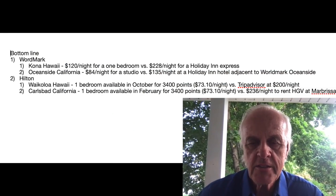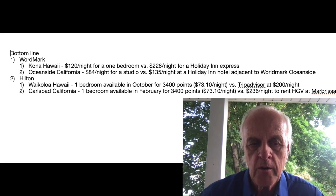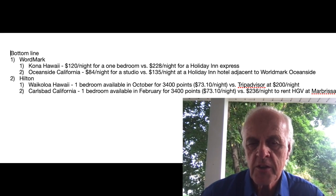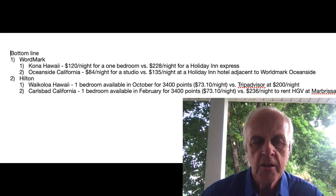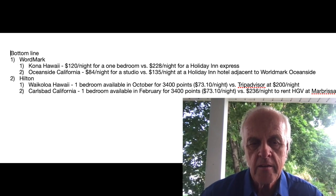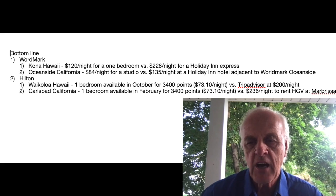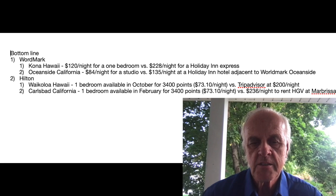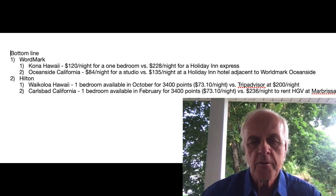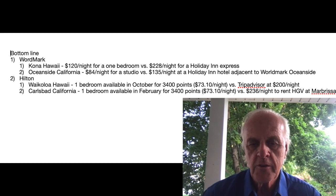Okay, the bottom line of all of this is, for Worldmark, $120 a night for a one bedroom if you rent the timeshare, versus $228 a night for Holiday Inn Express, and then you can go up from there, but I think that's a fair comparison. Oceanside, California is $84 a night for a studio with a full kitchen, and the hotel right behind it, the Holiday Inn, is $135 a night. For Hilton in Waikoloa, Hawaii, the one bedroom in October for 3,400 points is $73.10 a night. If you rent that same exact timeshare on Tripadvisor, you get the same thing for $200 a night.